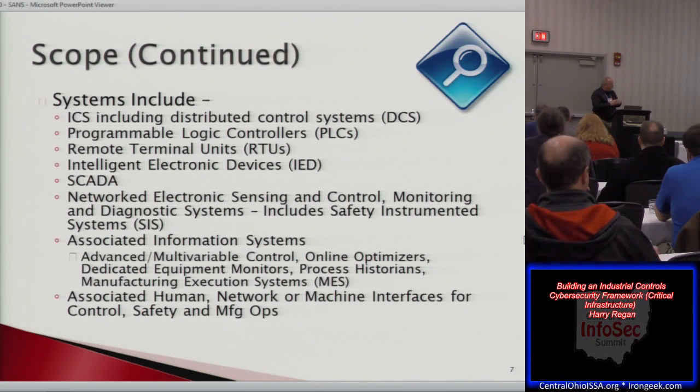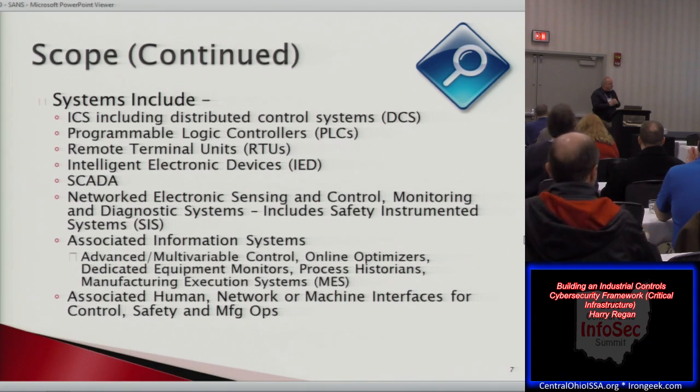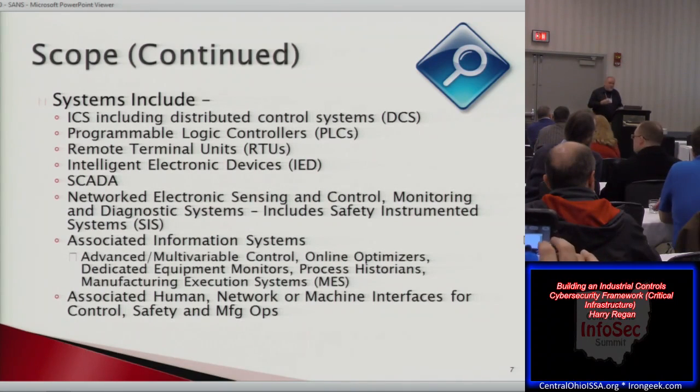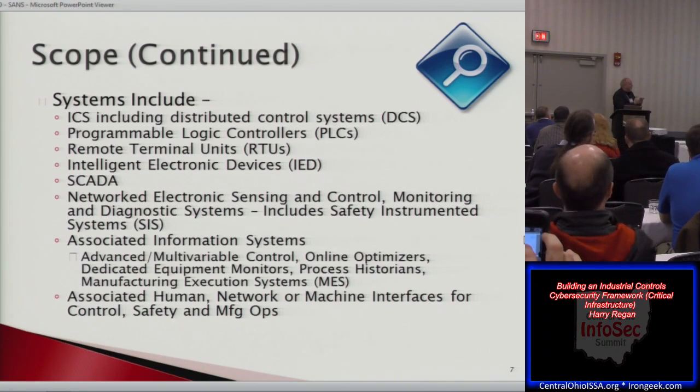SCADA, the supervisory control and data acquisition, networked electronic sensing and control monitoring. And that includes something that is usually overlooked when you start talking about this type of system, and that's safety instrumented systems. Even though you're making cupcakes, if the batter is in a pressurized container, you have a potential explosive situation. So how do you monitor that? How do you program safety controls to keep the tank from rupturing and splattering everybody with hot batter? I love cupcake analogies, if you haven't figured that out.